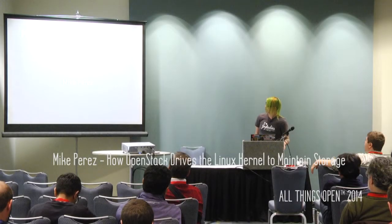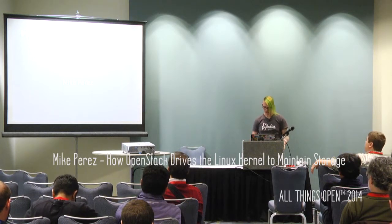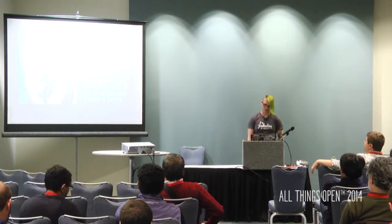So you're here for how OpenStack drives the Linux kernel to maintain storage. I'm Mike Perez. I'm the project technical lead for the block storage project Cinder. Yes, that is a real tattoo, and I'm not ashamed of it.